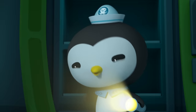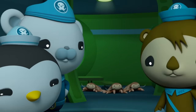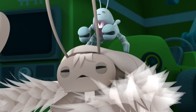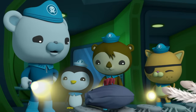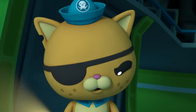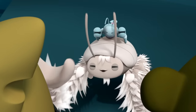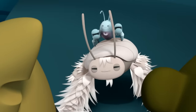But if you didn't cut the wire, then who did? Look behind you. Stop! Uh-oh. Please don't hurt us. Don't worry, we won't hurt you. Oh, I'm sorry I cut your wire by accident. What were you doing in our power generator, mateys? It was nice and warm in there, and we like warm. We're looking for a nice hot hydrothermal vent to call home.